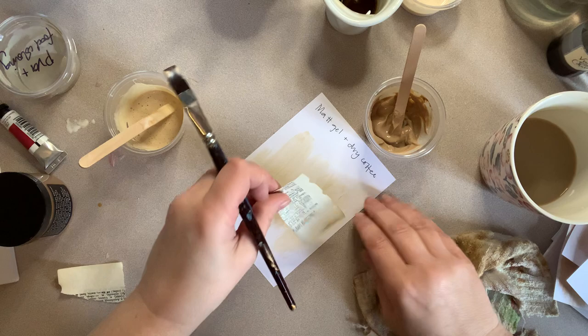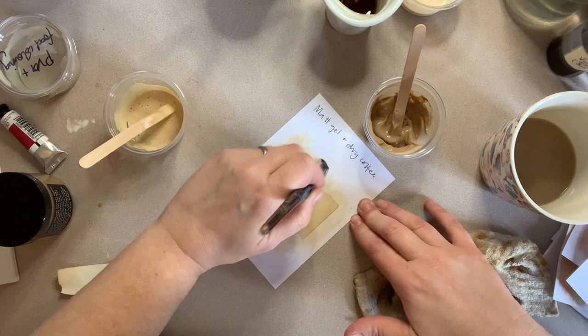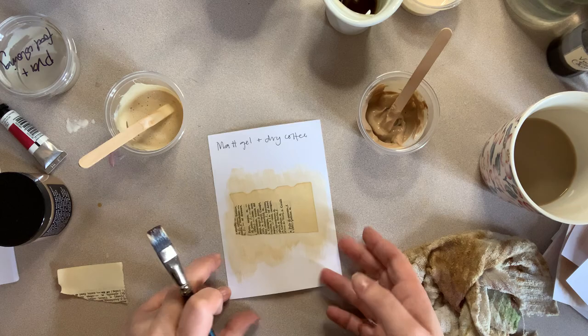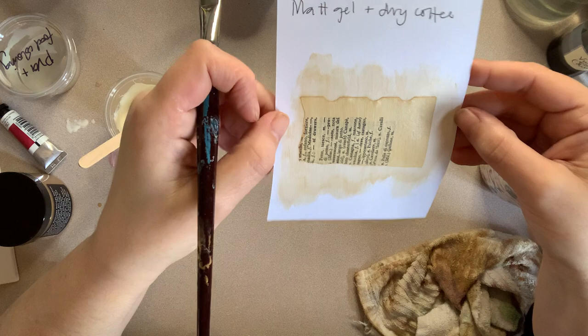And if you've got a jar of the really cheap powdered coffee, sort of Poundland Mellow Birds, is it called? It's a UK brand that we had from when I was younger. Or maybe that's tea. It was instant tea as well for a while. I think you still get it. It's strange stuff. So that's the matte gel and the dry coffee, which I quite like. Smells quite good too.